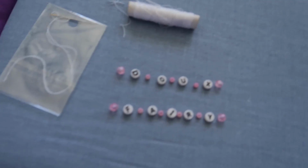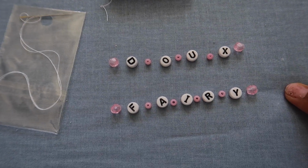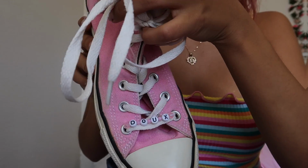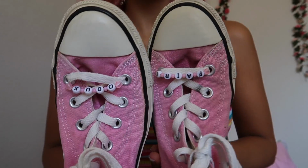For the shoes, this is what it's gonna look like. This will be on one side and this will be on the other side. Really cute. It's my username and it looks so cute.